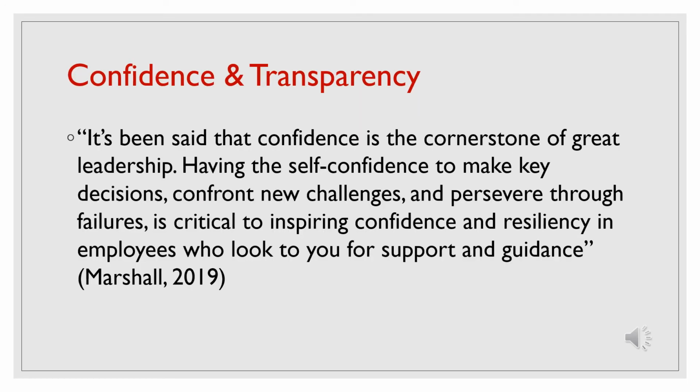So stepping outside from the communication skills that case managers need to have, I also want to talk to you about other leadership skills that case managers can use, and it can be of help to case managers. So let's talk a little bit more about confidence. It's been said that confidence is the cornerstone of great leadership. Having the self-confidence to make key decisions, confront new challenges, and persevere through failures is critical to inspiring confidence and resilience in employees. And that was told by Marshall in one of his articles.